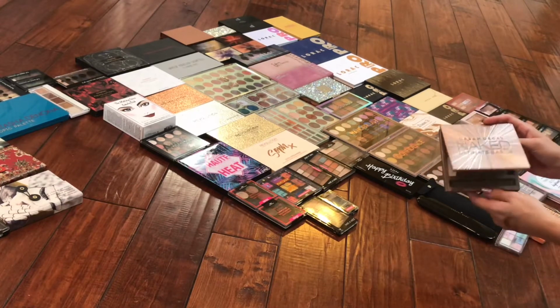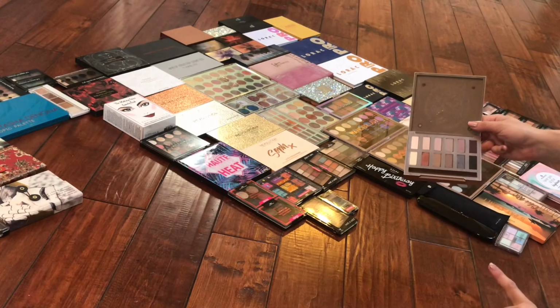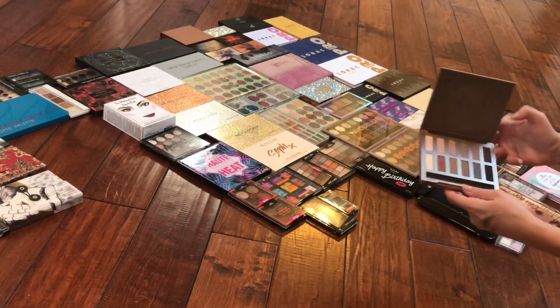Urban Decay Naked Ultimate Basics palette. I still think this is a really good one. My mirror fell off a while ago. I'm going to keep this one. It's the only Urban Decay shadows that I have right now. I think these are really nice staple colors.